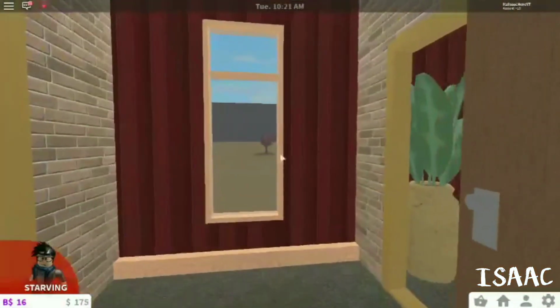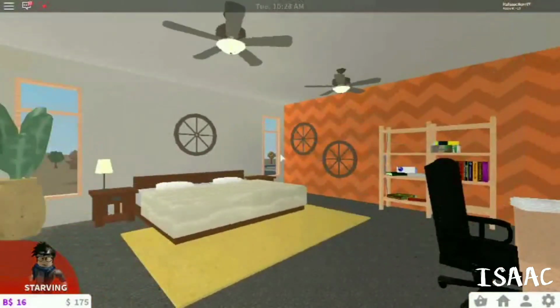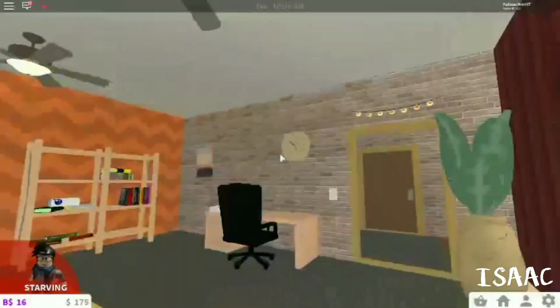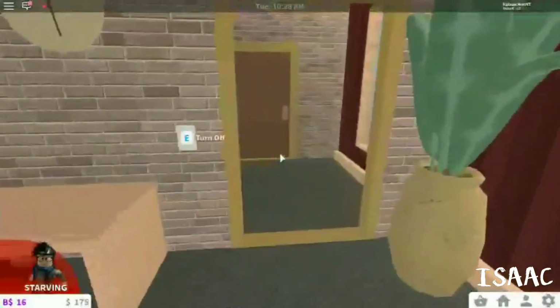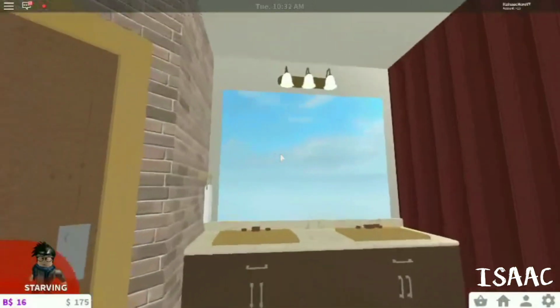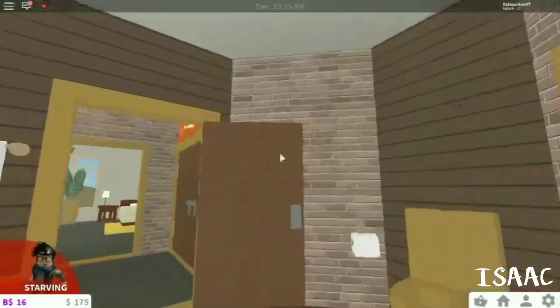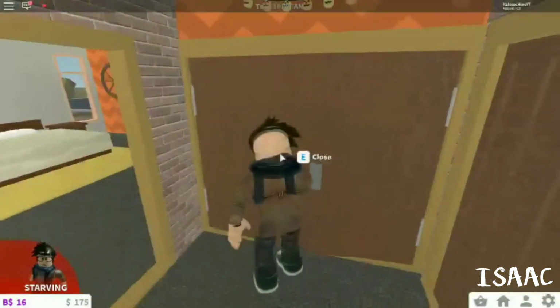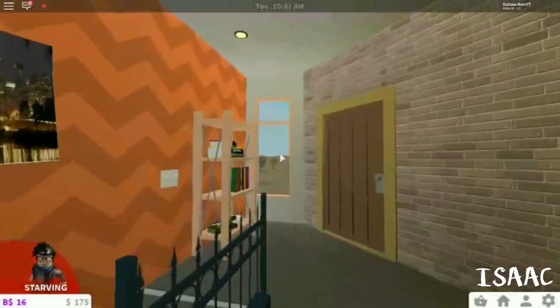But anyways, here, this is the master bedroom. This is just the bedroom itself, and it also has a master bathroom. Hold on, let me just go over here. And this is the master bathroom. That room right there is a closet, but I'm not going to show that. It's a walk-in closet, but this is the walk-in tour.